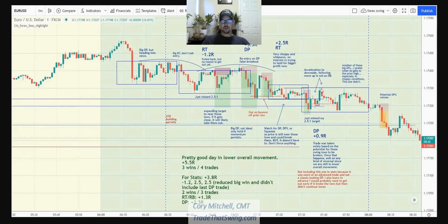So I didn't include this trade at all, even though I made some money on it, because this was a little bit more of an advanced trade, and controlling this one was also an advanced trade. So again, the point is, if the trade does what you expect it to do, but just doesn't have some follow through, then you're justified in getting out of that trade, as long as your rules that you've established for yourself allow for that. So more of an advanced trade.